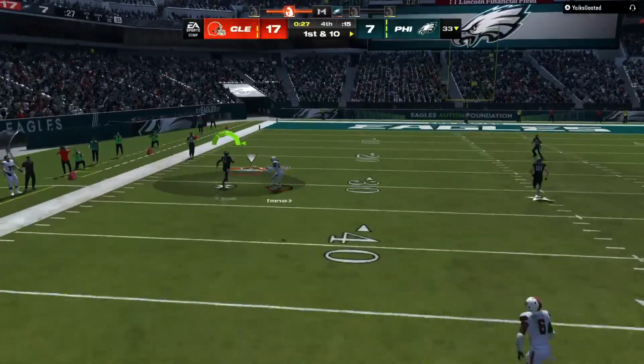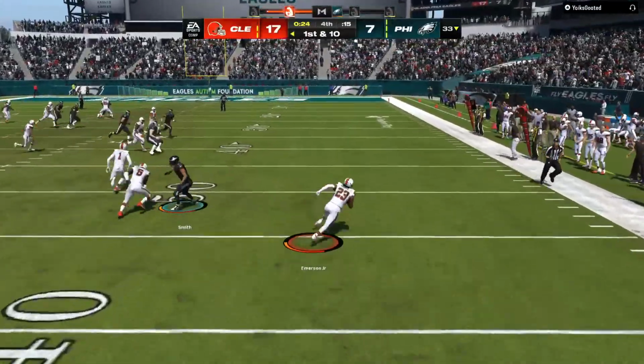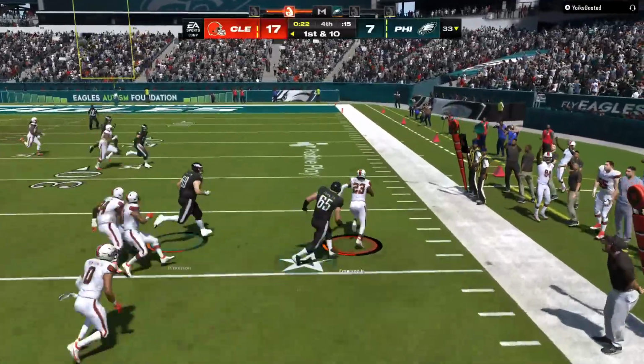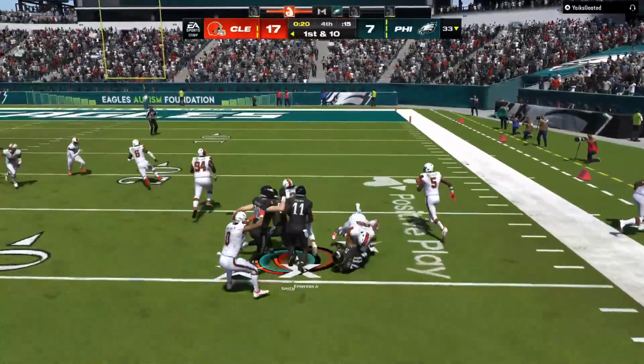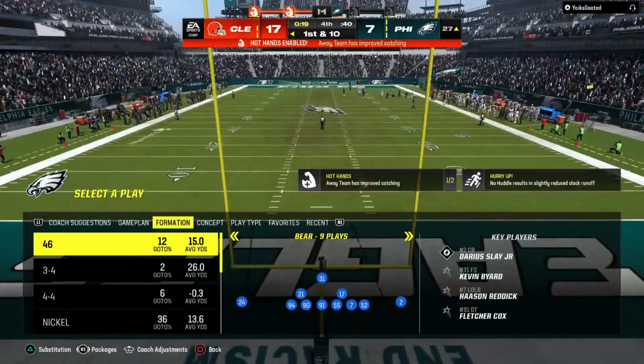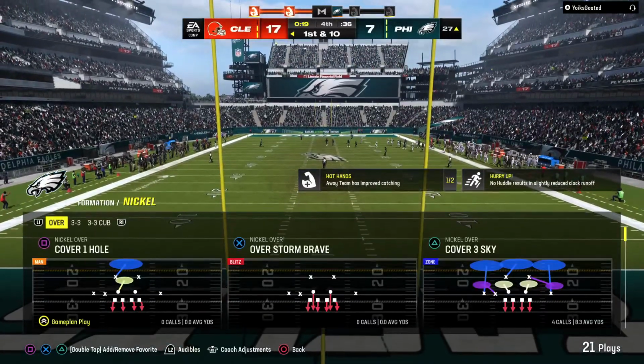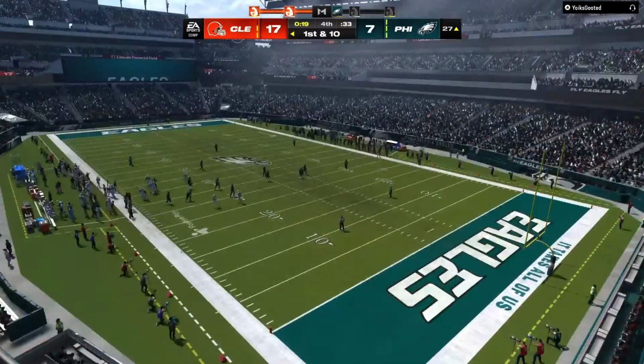He's going to let it fly. And this is intercepted, and that should do it. Picked off by Martin Emerson down the right sideline. And a huge return as he'll take this one all the way down inside the 30-yard line. They'll take over 1st and 10 at the 27-yard line.